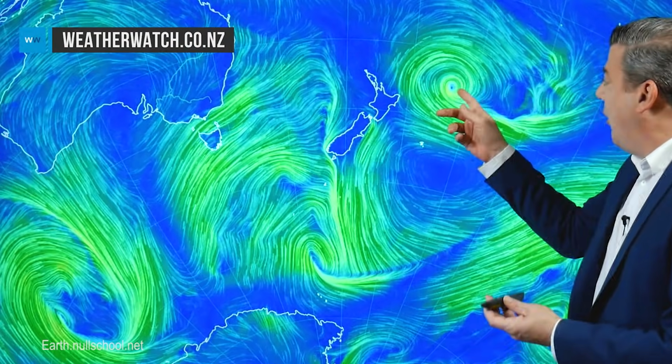Now we move on to the next big thing, and we've had this low up here all week. It generated huge waves, over 16 metres at one point. Now we're about to get a change. Look at this westerly coming in. In fact, it's a southwesterly when you actually really look at it.